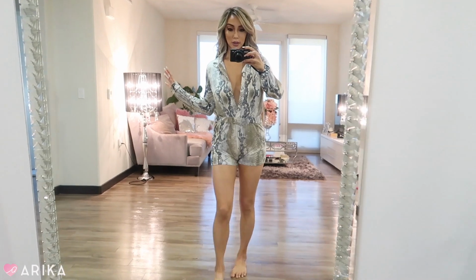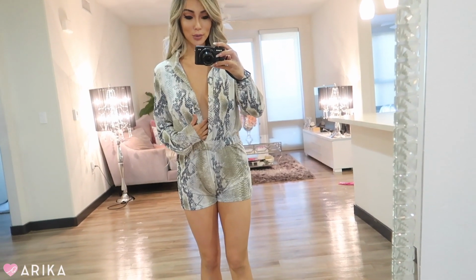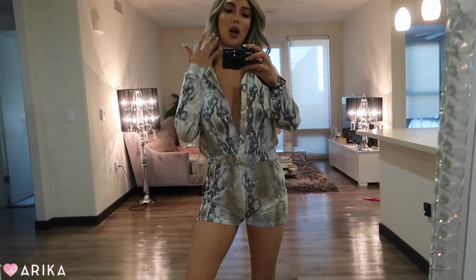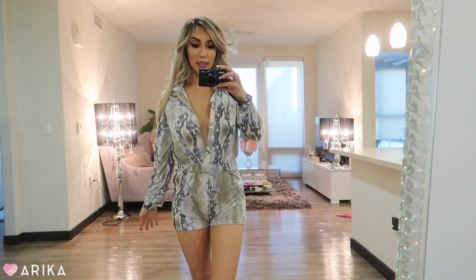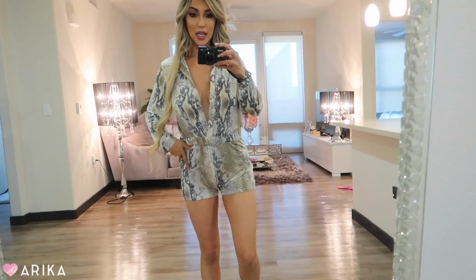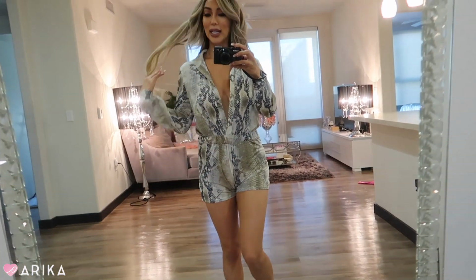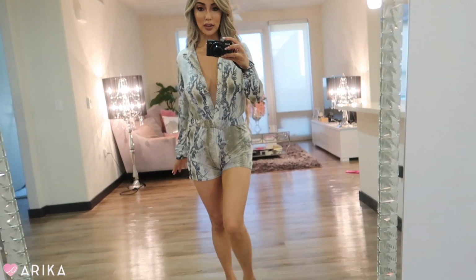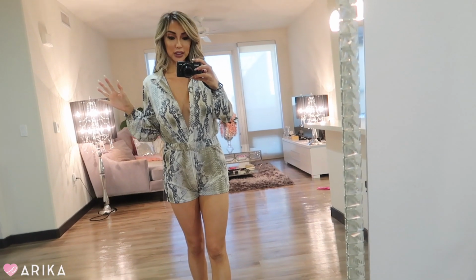So I love that as well. So cute. I actually would wear this open. I know you could wear it closed, but I probably would wear it open like this, maybe with a chain belt or a bunch of necklaces or really big hoop earrings. But I'm really loving this snake print romper. It is the perfect length because it's super short, but then the long sleeve kind of cancels out the sexiness. So I love that it's still sexy but classy at the same time. I'm really loving the light snake print shade.